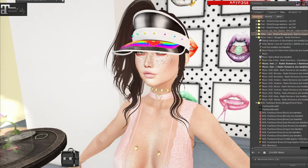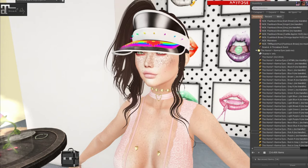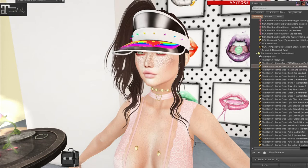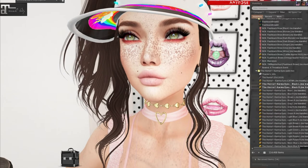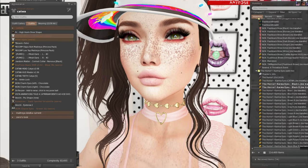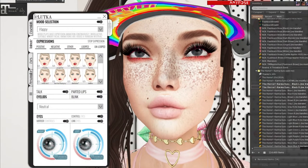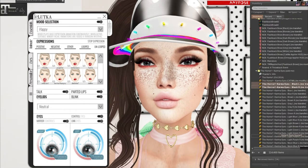From Nox, we have some flashback brows, but this is Catwa and Omega only, so I'm going to skip on those for now. We have some eyes from The Horror. These are a ton of eyeballs. And let me hide them. So let's go to Catwa on here and wear my Outfit Alpha. These are a tiny bit high on my face. Let's see if I can look down a bit at least. Yeah. Kinda. There. I'll just leave it like that. Hopefully that works for all of these.